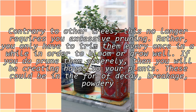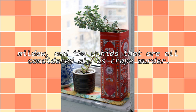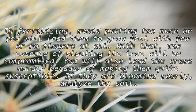If you do prune them severely, then you will be creating havoc to your plants. These could be in the form of decay, breakage, powdery mildew, and the aphids that are all considered as crape murder. In fertilizing, avoid putting too much, or you will lead them to grow fast with few or no flowers at all. With that, the essence of planting the tree will be compromised. You will also lead to crape murder because of making them quite susceptible.